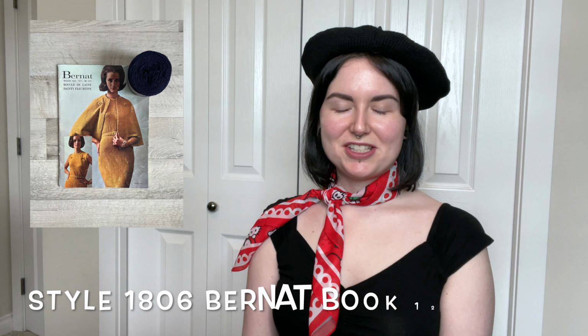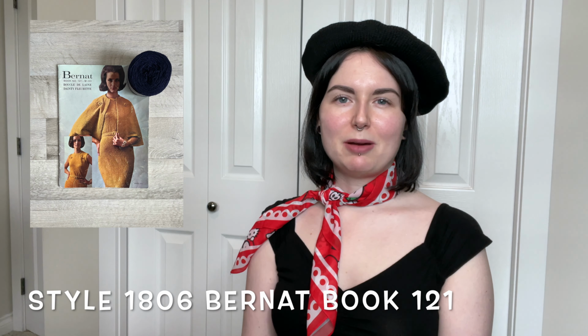Next, I'm going to talk about my progress on my vintage dress with detachable cape. The pattern that I'm knitting is style number 1806 from Bernat book number 121. It's a vintage pattern from the 60s.